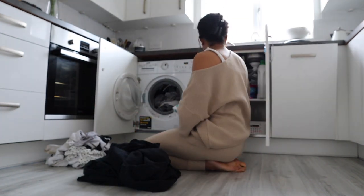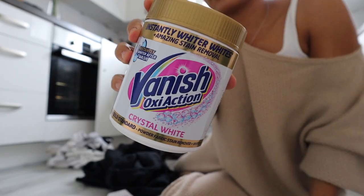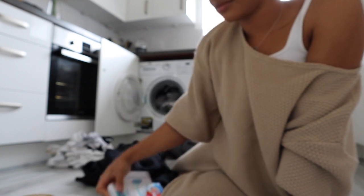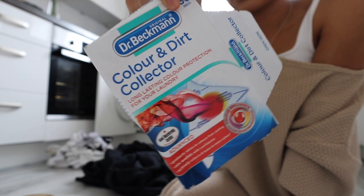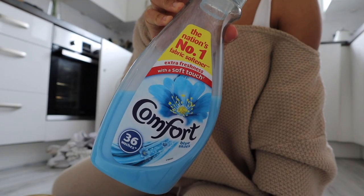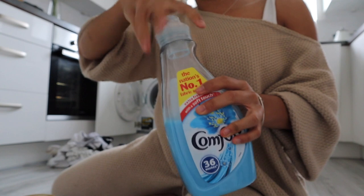Now, I'm not using this on this load because it is not a white wash, but I will typically use the Vanish Oxi Action Crystal White to get my clothes looking really white alongside the Dr. Beckmann Colour and Dirt Collector sheets. But in every wash, I do in fact go in with a fabric softener, and this is the Comfort Blue Skies, which smells incredible too.